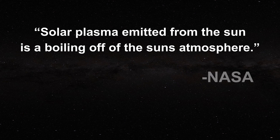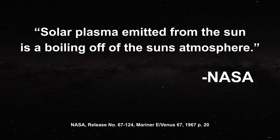Even NASA has said, "Solar plasma emitted from the Sun is a boiling off of the Sun's atmosphere." Now, does it make sense to characterize a gaseous plasma as boiling off of a gaseous plasma? Of course not. Scientists are ascribing properties to a gas which belong exclusively to the liquid.